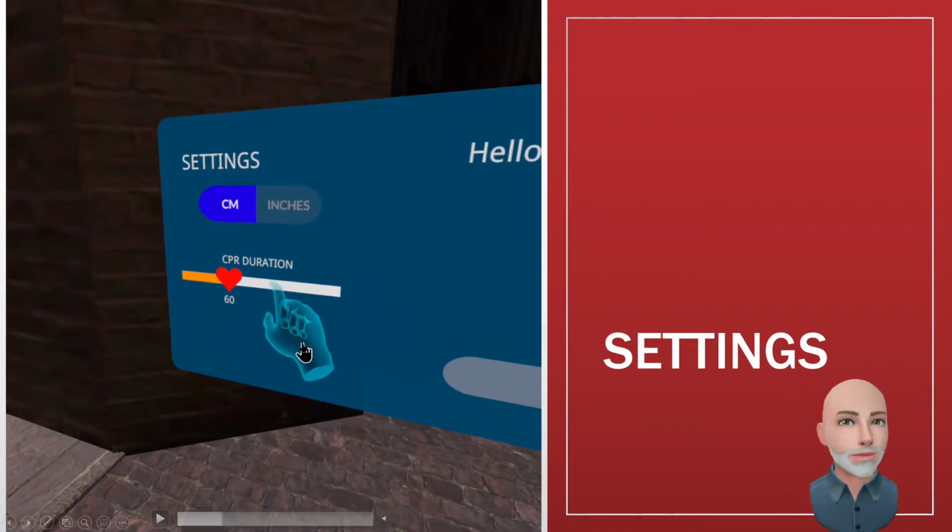And XR for Work's Rick is getting, this is my age now, right? 60, and doing 3 runs of CPR at 2-minute stretches.